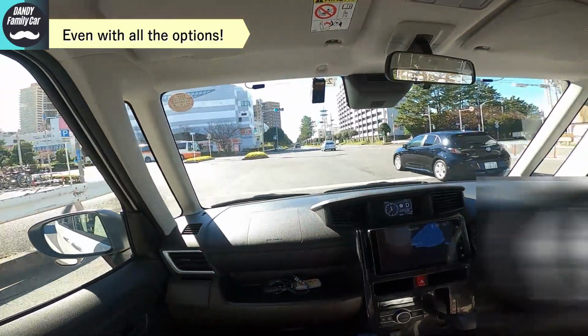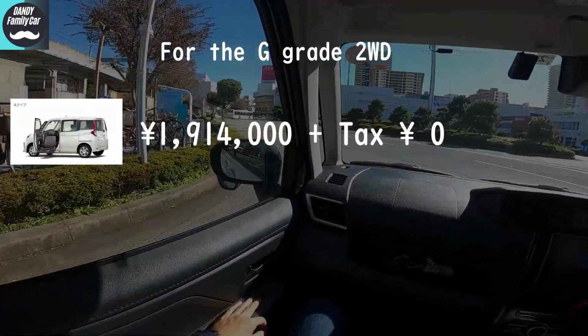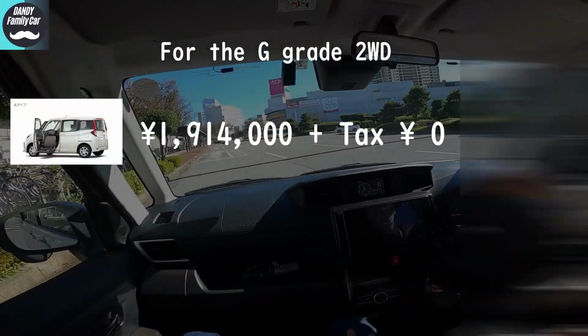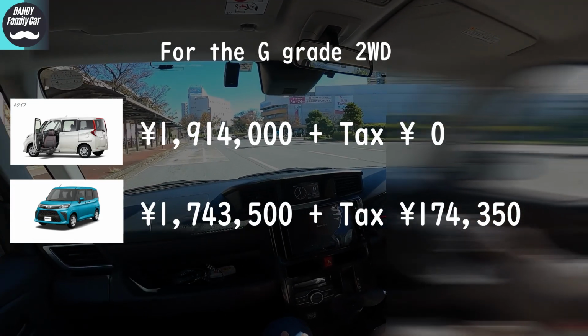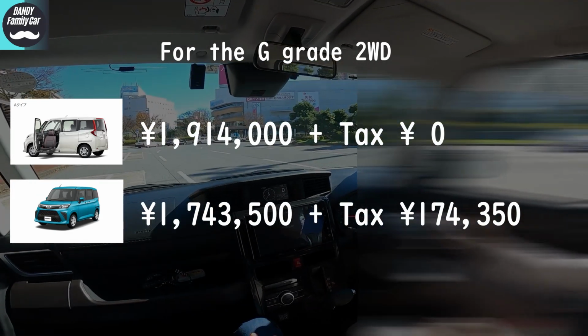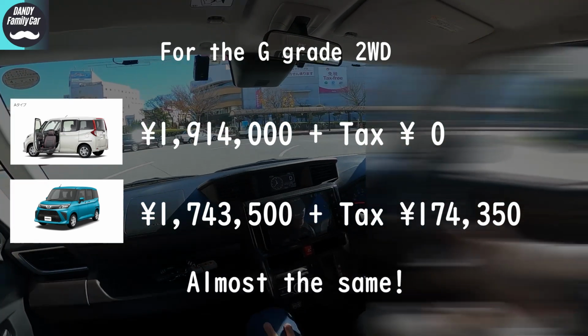It's a super bargain. In the case of the Roomy, it costs about this without sales tax. The regular Roomy is about this, plus sales tax. Uh-oh, that's weird. The welcab is more convenient, but it's almost the same price.